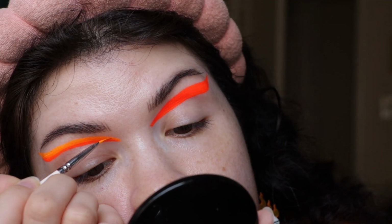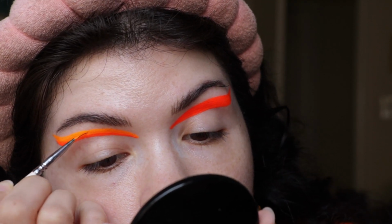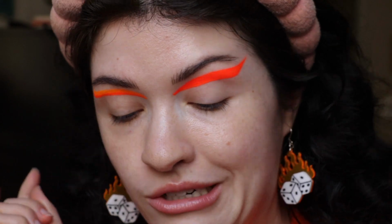But as I mentioned earlier, I do like the Gavissi formula a little more, so I'd say if you're looking for an orange in this shade, go with the Gavissi one. And here it is swatched on my arm. Alright, now I'm gonna go ahead and wipe these off my eyes, and we're gonna start over with another round of oranges. We got a lot more to go.